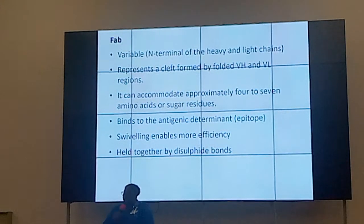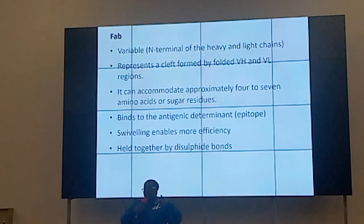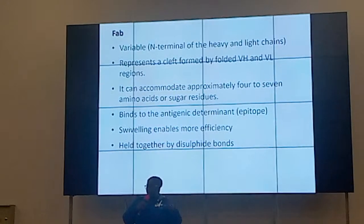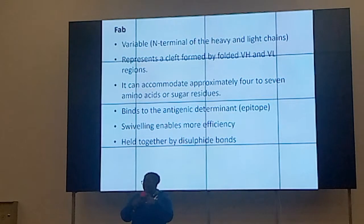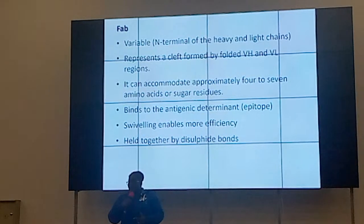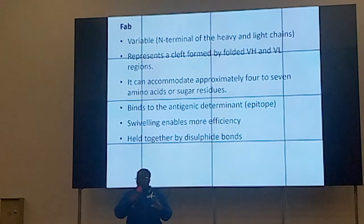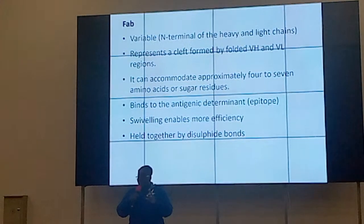And then also, depending on what type of junction is there between the variable regions and the constant regions, it determines how flexible the antibody is. Some of the antibodies are what are known as hinged. The variable region and the constant region are connected by a hinge. Those antibodies are able to swivel, and that makes them more flexible. The other antibodies that don't have a hinge joint between the variable and the constant regions don't have as much flexibility compared to the ones that have the hinge.